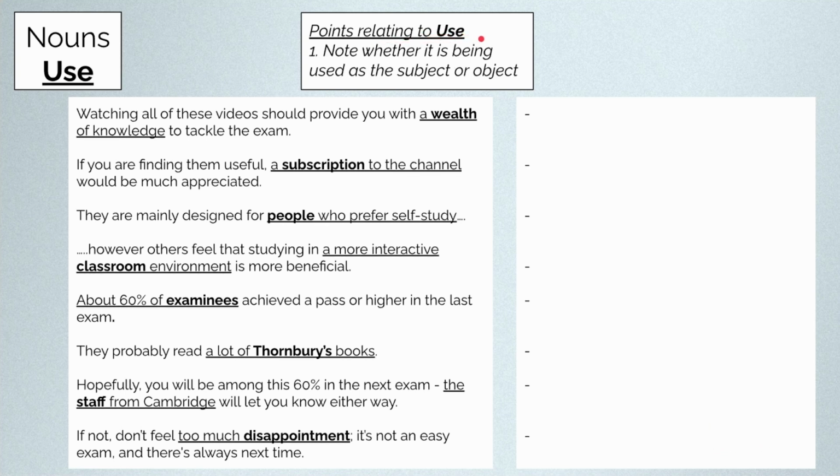Now let's move on to use and note whether it's being used as the subject or object. And you might have noticed that none of the nouns highlighted below are directly being used as the subject or object, but rather they are part of a larger noun phrase which acts as the subject or object. About 60% of examinees, this whole noun phrase is the subject. People who prefer self-study, this whole noun phrase is the object.